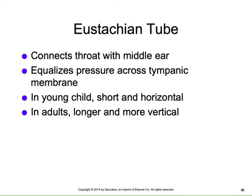Okay, so that's one of the reasons why we kind of grow out of middle ear infections. Okay, longer and more vertical.